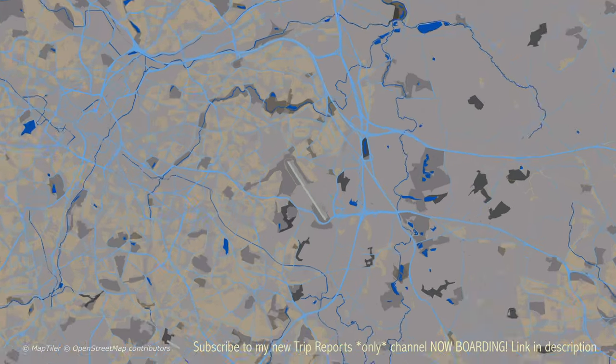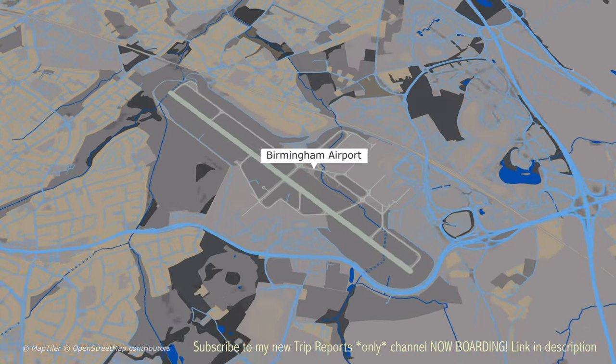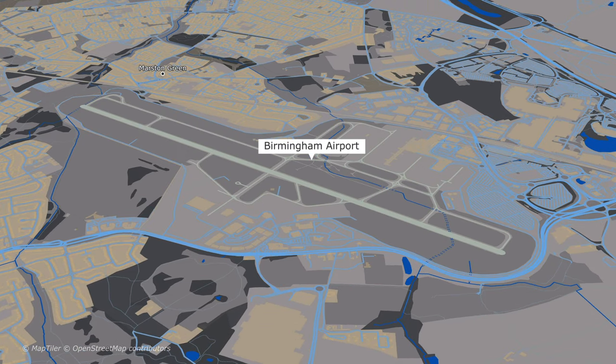The journey starts at Birmingham International Airport, the UK's seventh largest airport.